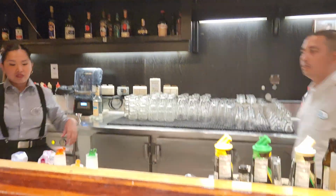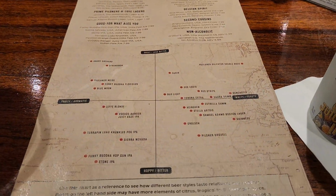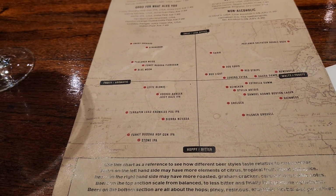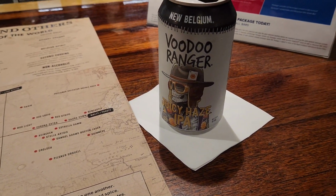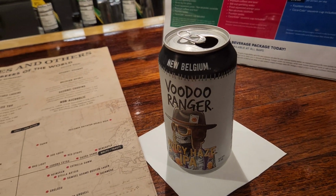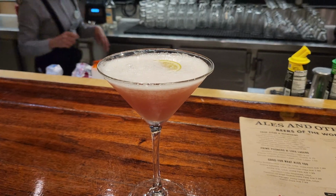Having a drink at the pub, and this is the first time I've seen this type of menu, which I love. It lists all their beer in the type of sweet, fruity, hoppy, or malty. I am drinking a Voodoo Ranger Juicy Haze IPA. I love this beer. It's so good. And you are drinking a raspberry martini? Indeed.